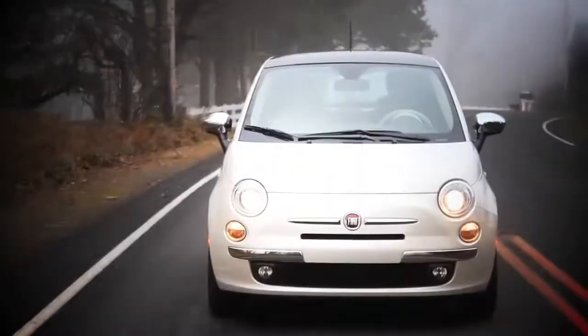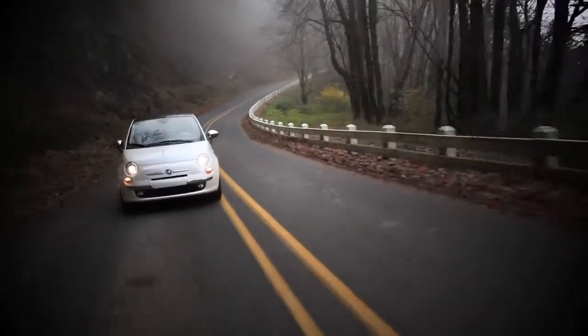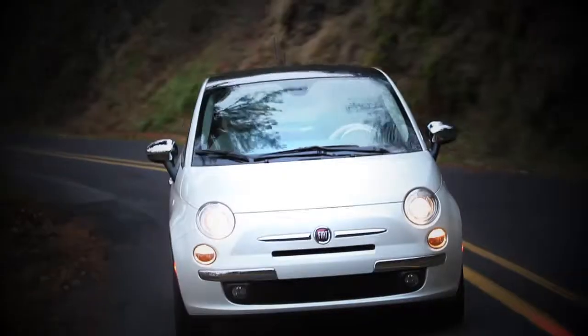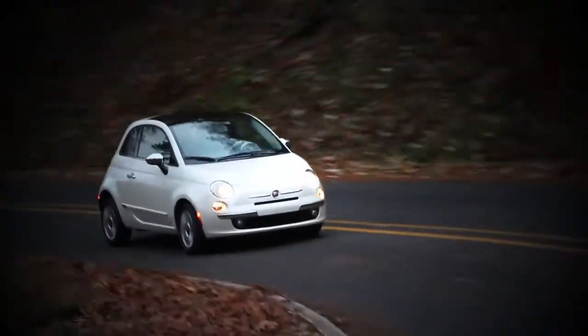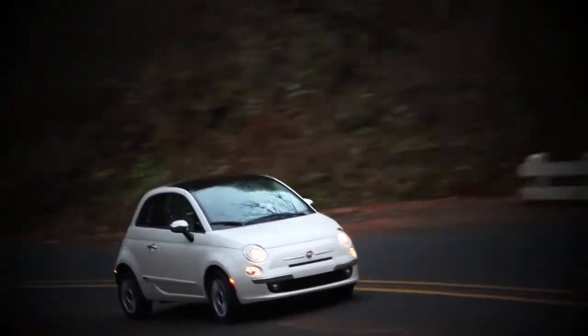This Fiat 500 isn't really new. It was released in Europe in 2008, but we just got it in the States in March 2011 as a 2012 model. For years I've wanted to drive one, and I've been dying to get my hands on it ever since it had its North American debut. Unfortunately, it's taken me nearly 10 months to get a hold of this Fiat press vehicle.